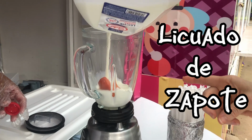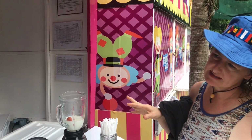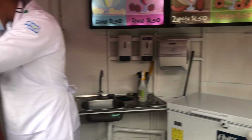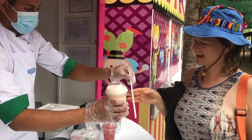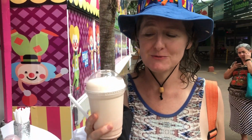So that's the zapote, and then he just puts in some milk and some ice. Okay. That's an efficient smoothie. He puts the top on and then fills it up even more.